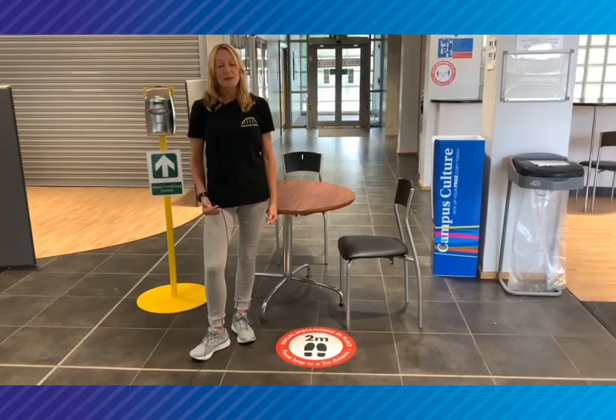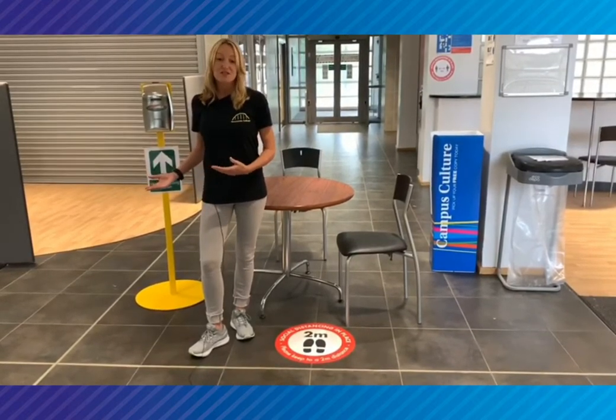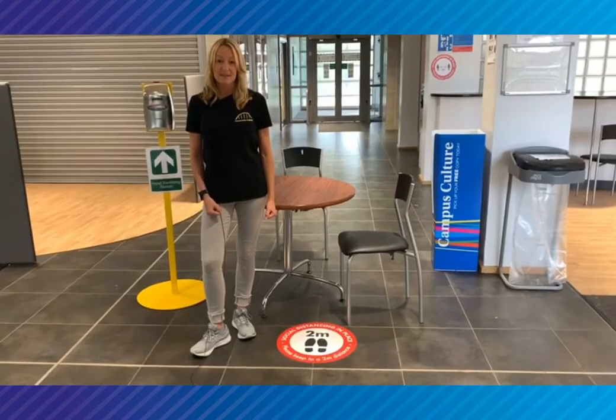As you come into the building, you'll find there's a hand sanitising station for staff and students to use when they enter the building.